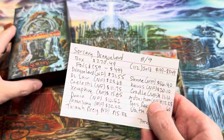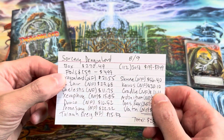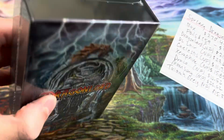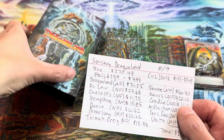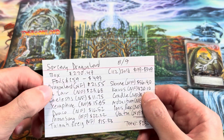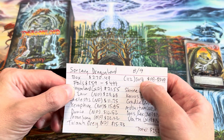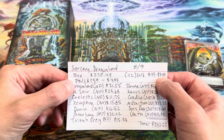Alright, I have my box, I have my prices, and all of the Dragonlord cards in this set. Currently on TCG Player, as of the filming of this video, sealed Dragonlord boxes are trading for $270.49, just like this bad boy. I got this box from the Eric's Curioso booth for $60 plus tax, so that was quite the steal. There have been 112 boxes sold on TCG Player. The average price was $199 to $349 per box.